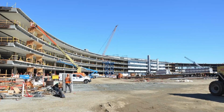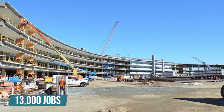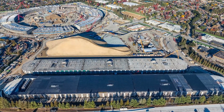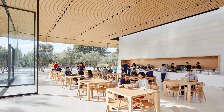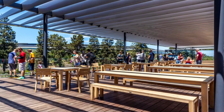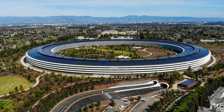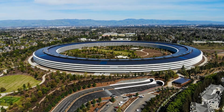Given the huge scale of the project, the construction alone created 13,000 jobs. Apple Park has also had an undeniable impact on the surrounding area. Tourism in neighboring places skyrocketed, along with real estate values of nearby housing. For better or for worse, the new Apple Park has completely changed the landscape of the area.